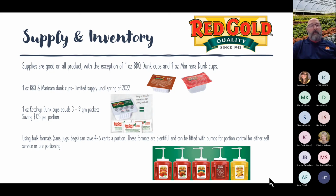So instead of stopping processing ketchup, they have the marinara and barbecue sauce in a limited supply. They're still out there. It's not completely gone, but it is a limited supply until probably spring of 2022. But again, in bulk formats, we have plenty. I was looking at commodity reports, and people who were using marinara by the can 2 years ago at, say, 20 cases a month are using 3 or 4 cases a month now because everything's going into cups for them.